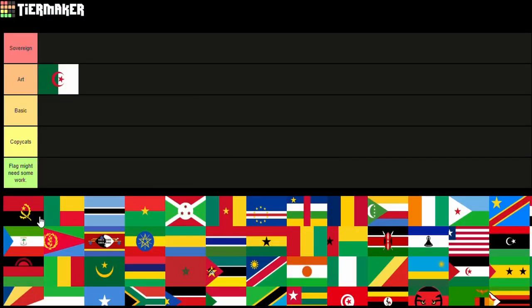This is yet another artistic piece. However, I do think that this is one of the most badass flags, so it will edge out the art tier and move into the sovereign tier.